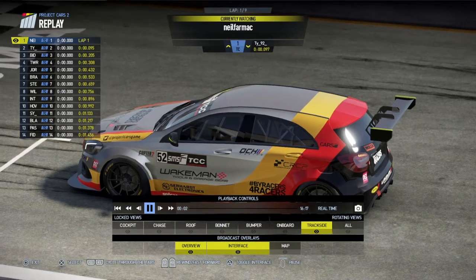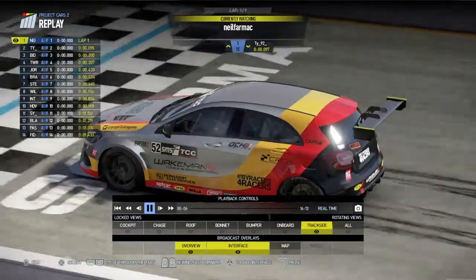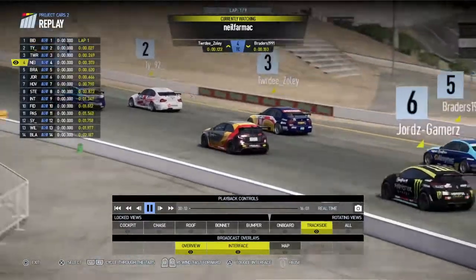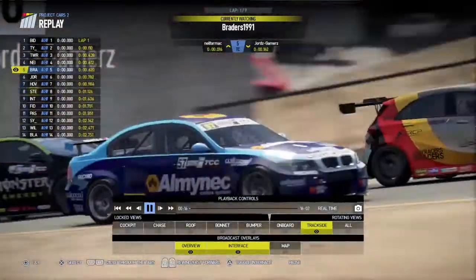Now, unfortunately, we've got quite a close camera angle in for the first one, because I can't find another camera that works. So off we go. TY and Bids get fantastic starts, obviously in the BMW. There goes Twerdy into third as well. Neil there in fourth, and everyone else piling into the uphill start.